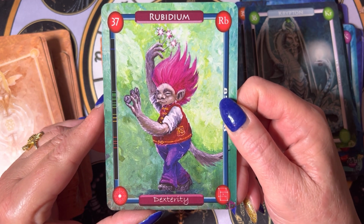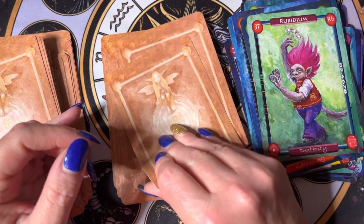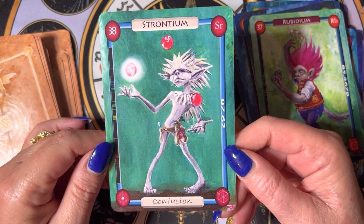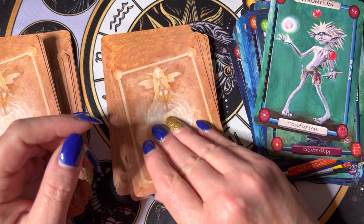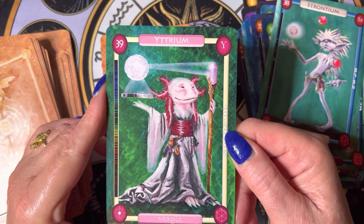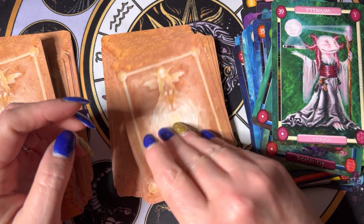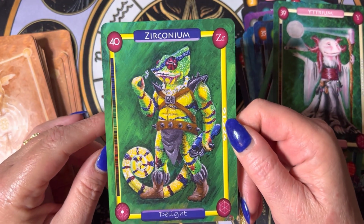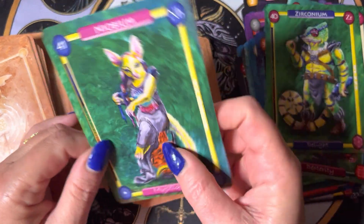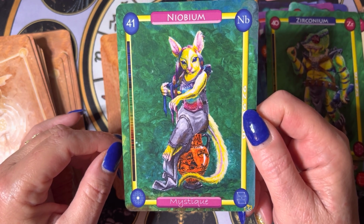Rubidium, dexterity. And I am covering up that number, but strontium, confusion. I would have loved to have these when I was taking chemistry. Ooh, yttrium, magic. Love that so much. Zirconium, delight. Niobium, mystique.